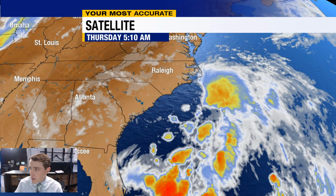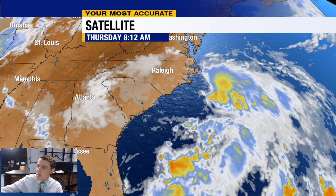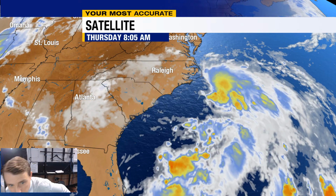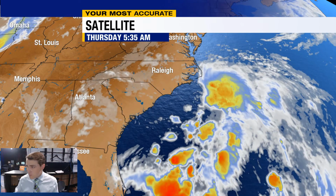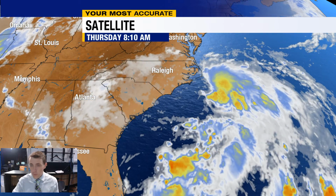And as we take a look at the satellite presentation this morning, it's showing signs of trying to get its act together. Now, where you see all the yellow showing up on the satellite here this morning, east of the Outer Banks of North Carolina, that's some thunderstorm activity. It's all to the east of where the presumptive center would be. To me, that marks that this isn't going to be purely tropical as this comes together. This is looking more like a non-tropical low starting to form, a nor'easter perhaps, trying to develop.